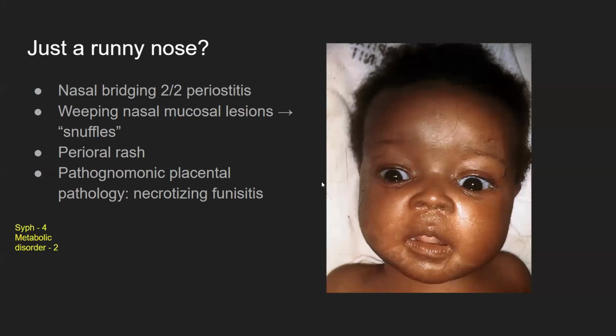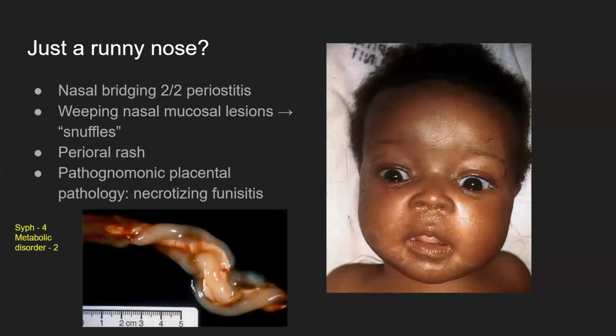And then again, I think Dr. Cooper just did his TORCHES lecture in the last month or so. And so the pathognomonic placental pathology is going to be necrotizing funisitis, which is basically that barber pole appearance to the umbilical cord. And that's associated again with syphilis.